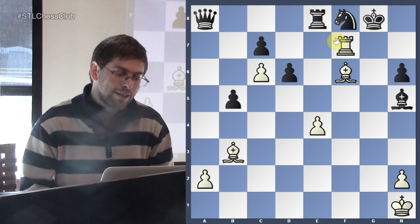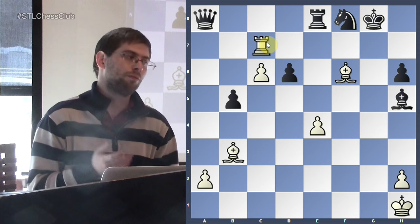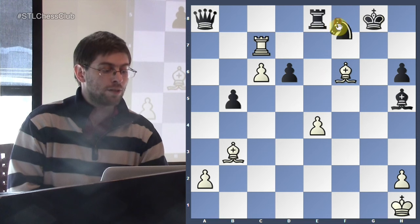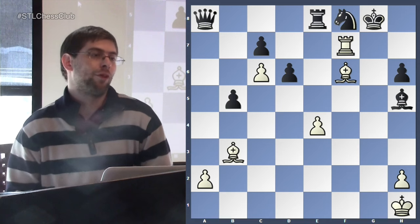Rook c7, that's a little bit early because why doesn't rook takes c7 work? Yeah, knight e6 just blocks. So we need to make a precise move before we could take on c7.